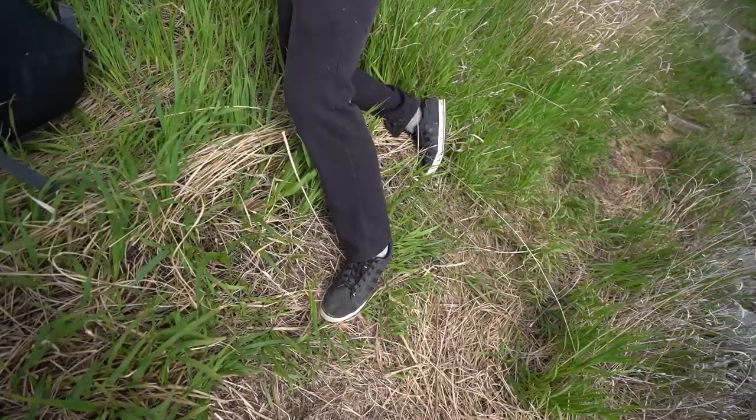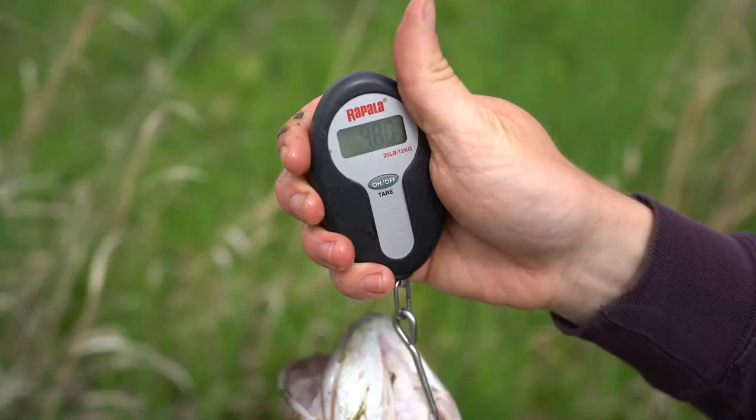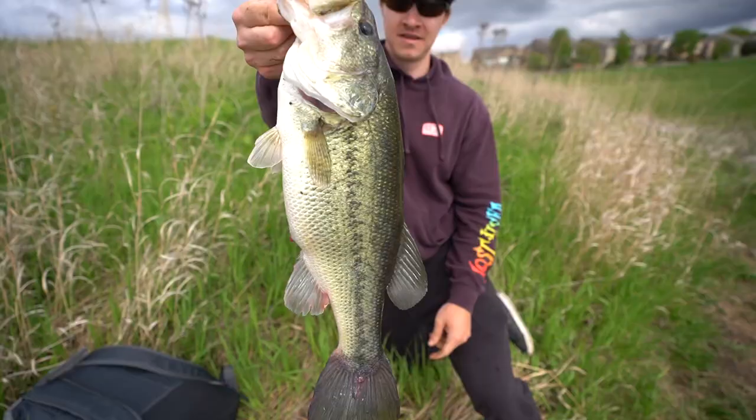That's gotta be 4.5, bro. That thing's a giant. That was a crazy catch though, dude. 4.82. Dude, that's almost a 5, bro. Let's go. Oh my God, let me see that thing, dude. Holy cow. We're gonna snag some pics, then let the beast go.